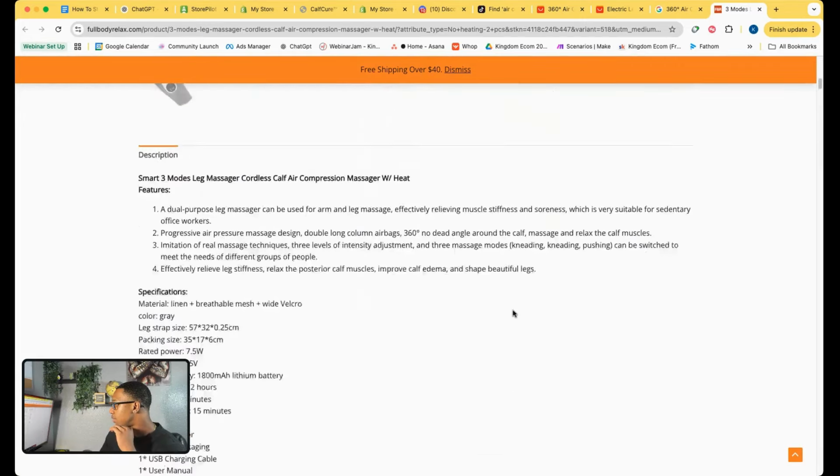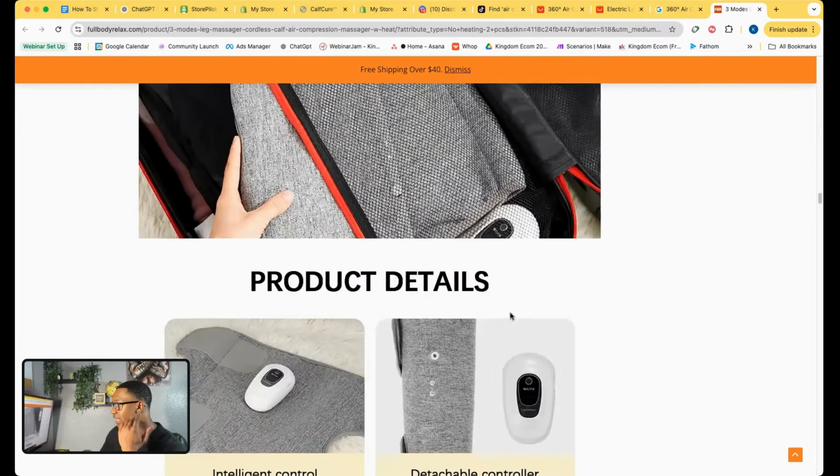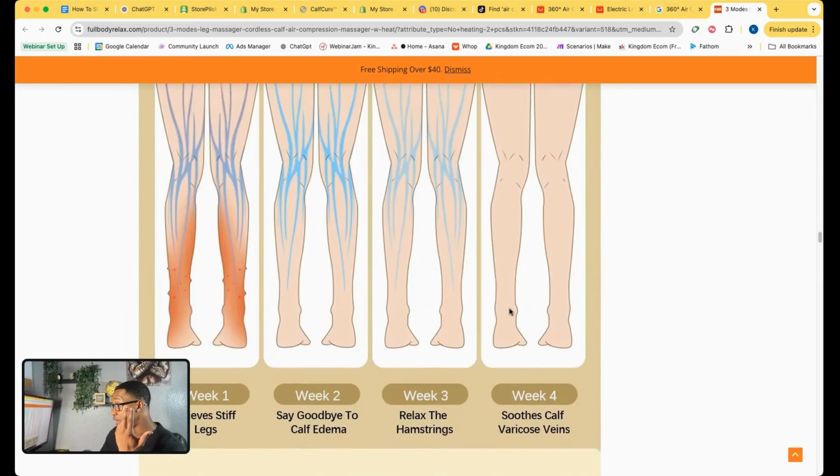Got three models using Shopify. And I'm just seeing what photos they're using, if they're using any type of GIFs. That's all I'm doing. Well, this is a good photo. This is a good photo. Look at this.